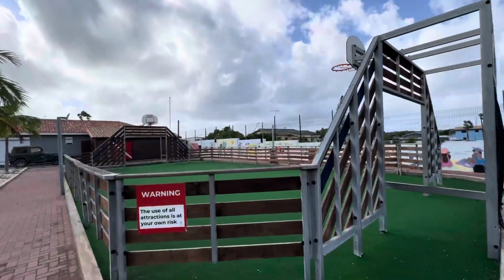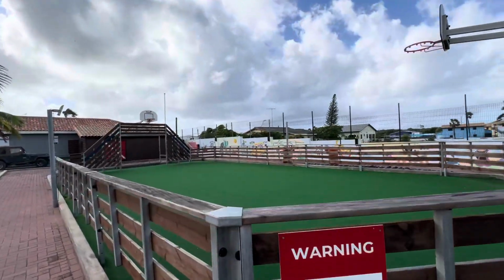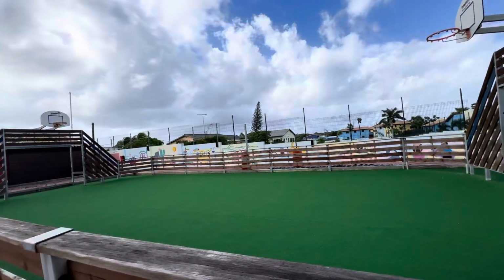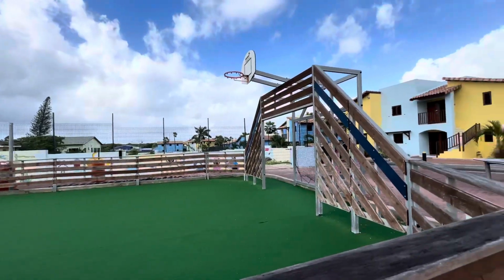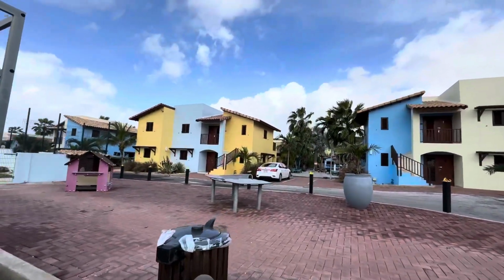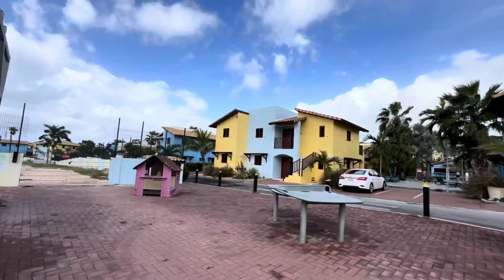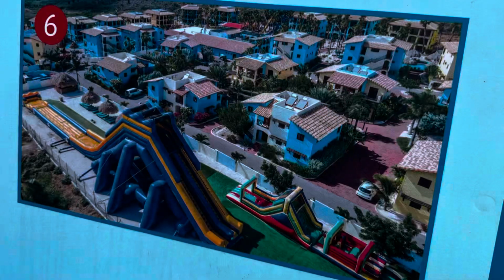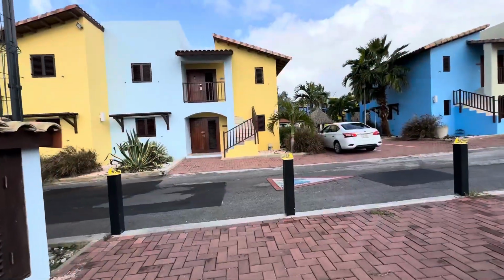And here is that last play area for kids on property. This allows them to play basketball or maybe just run off some additional energy they might have. Around this corner here is an inflatable area that is open during peak season. Again, it was not open when we were here, but this is a photo of what it should look like if you happen to come during peak season.